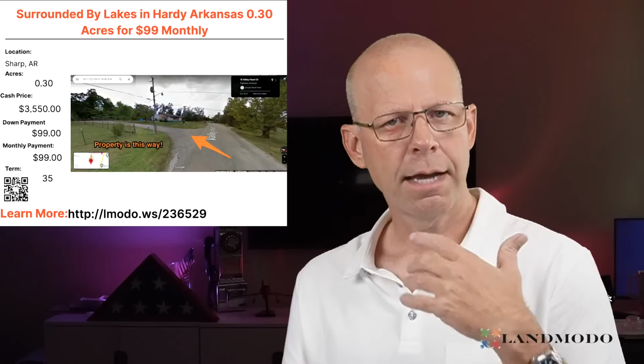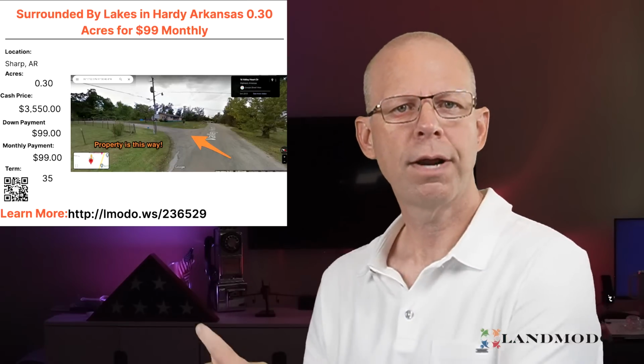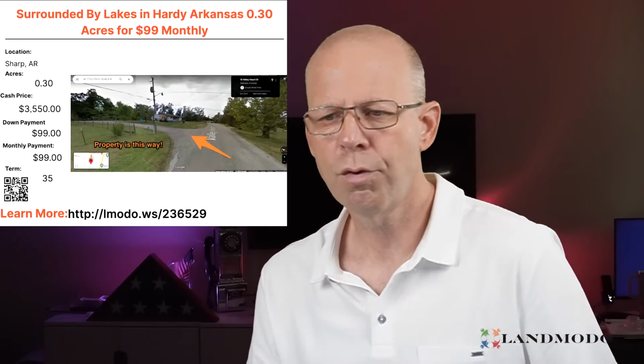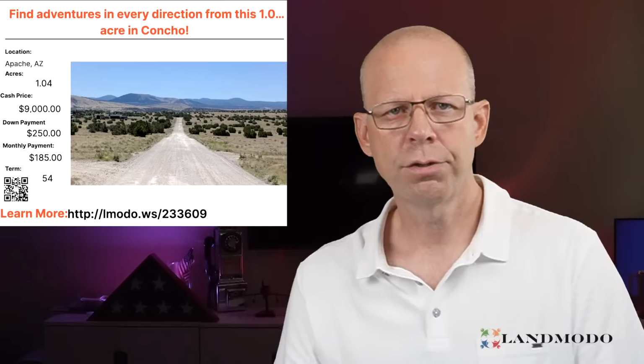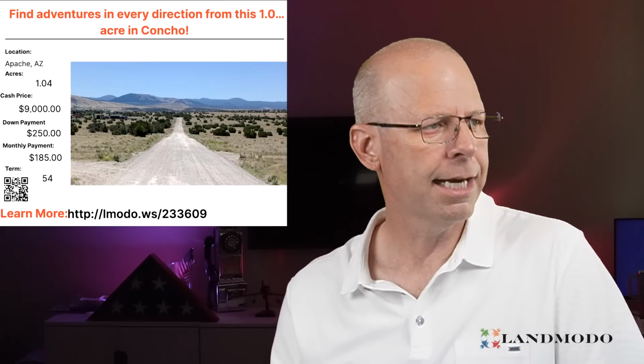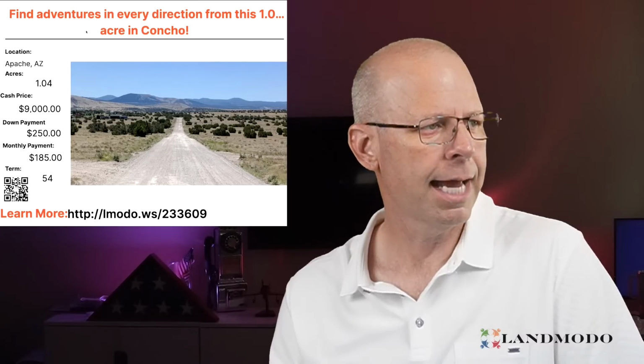But again, how do you learn more about these properties? No problem. Scan the QR code or type into the Learn More, and it will take you directly to those particular properties. Now we're going to change states, and our next state is Arizona.